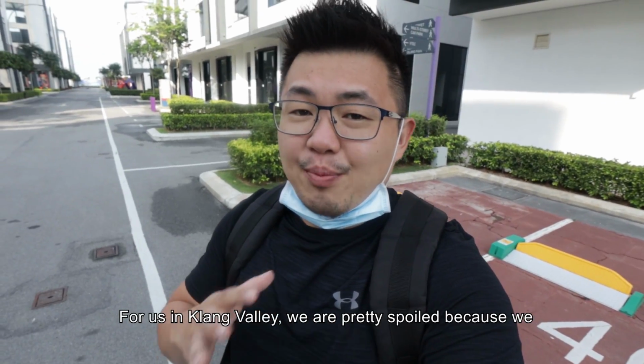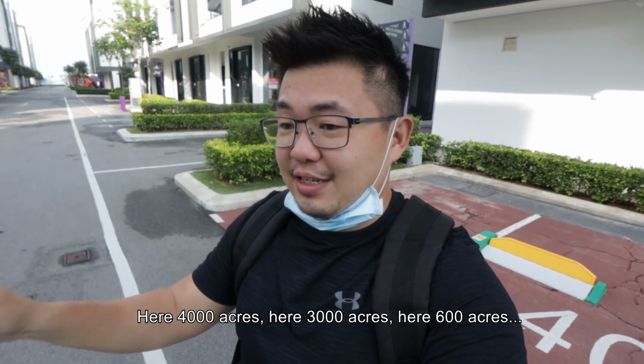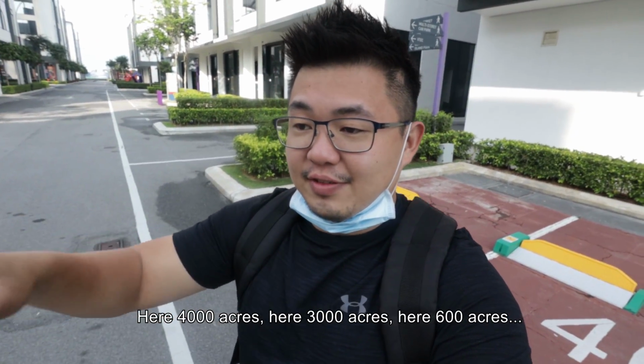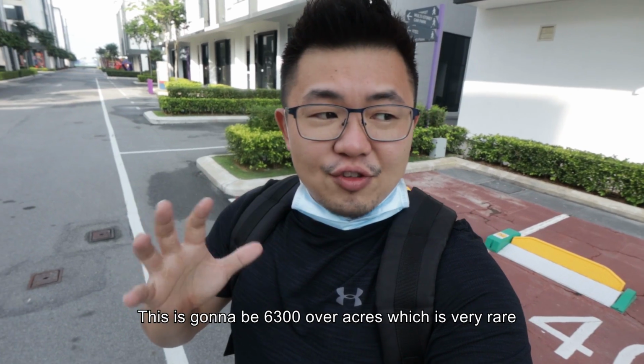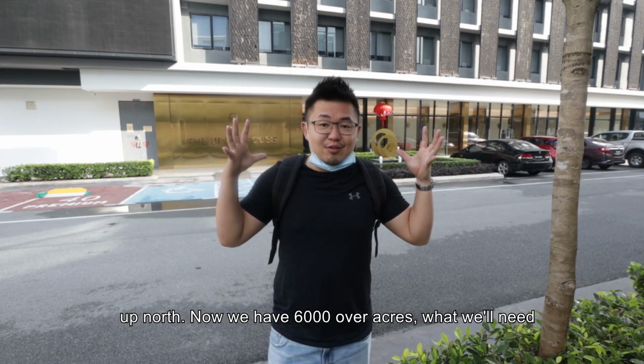For us in Klang Valley, we are pretty spoiled because we have master plans everywhere. Here 4,000 acres, here 3,000 acres, here 600 acres, right? This is going to be over 6,300 acres, which is very rare up north. Now you have over 6,000 acres, right?